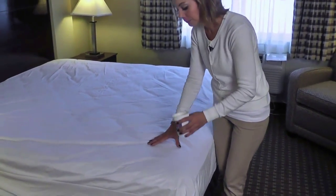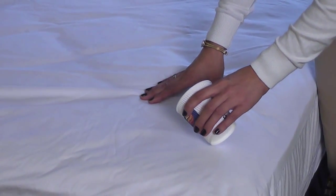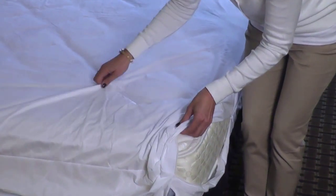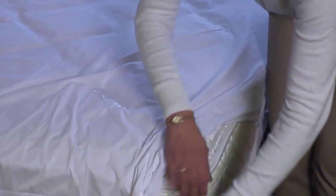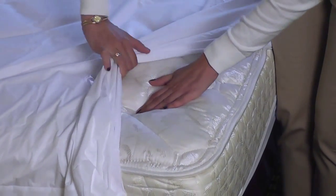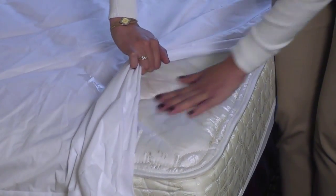I will demonstrate. As you can see, the mattress has no water.